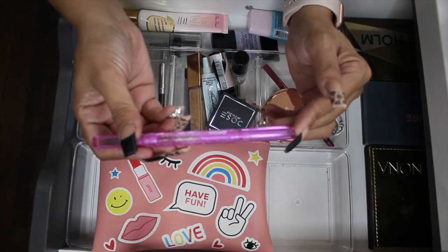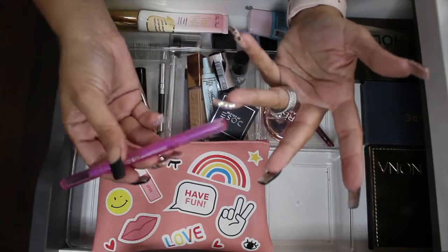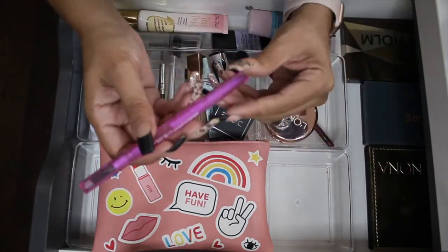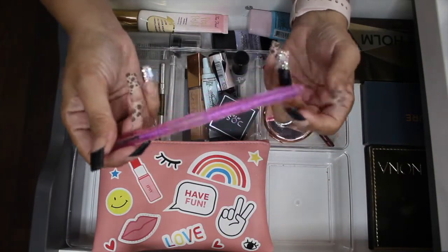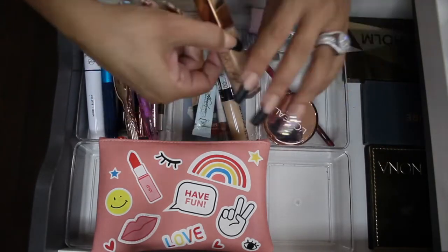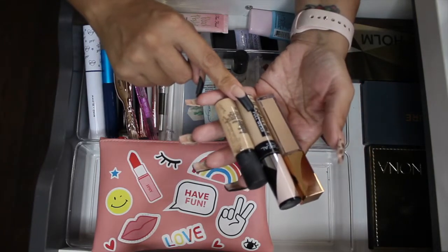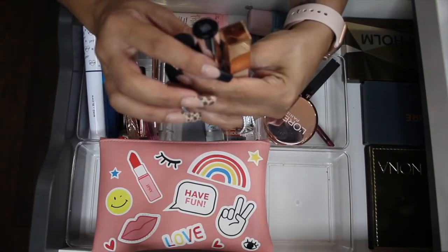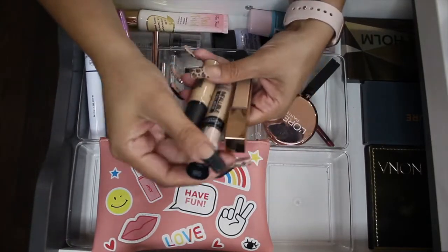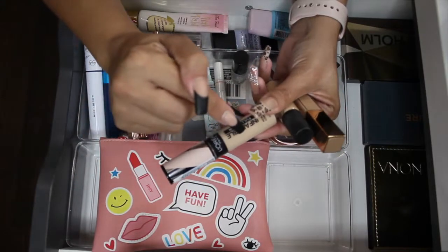And I do have the Brow Pop brow pencil. This is by Kosas. I haven't been using it that much because I have been just enjoying a clear brow gel, which actually should be empty pretty soon. So maybe I'll go back to using this one. For concealers, the ones that I had in here, I had the L'Oreal Infallible Full Wear Concealer. This is the shade 360 Cashmere. I am going to go ahead and give it another shot before I decide whether I'm gonna declutter it or not. I'm definitely gonna get rid of the lighter shade.